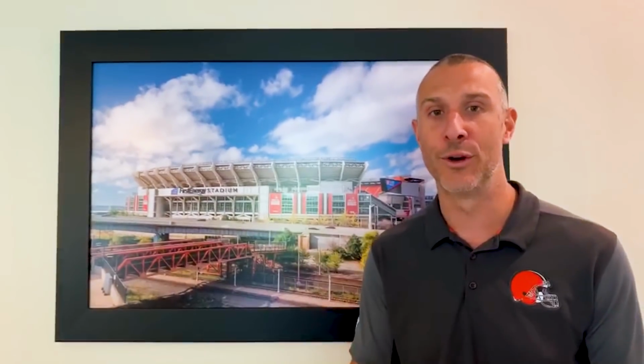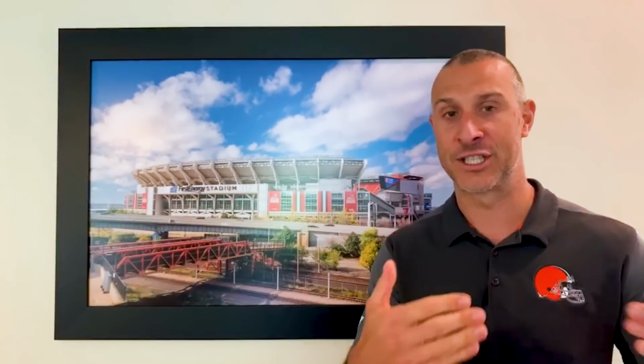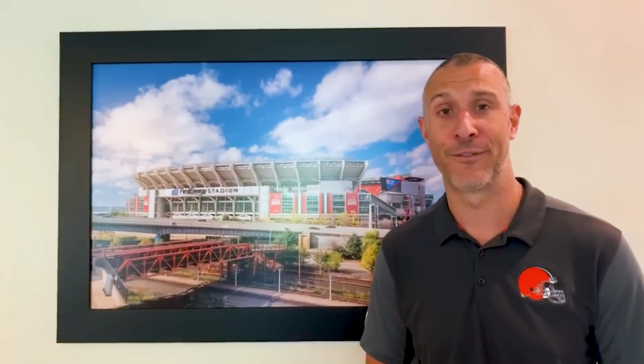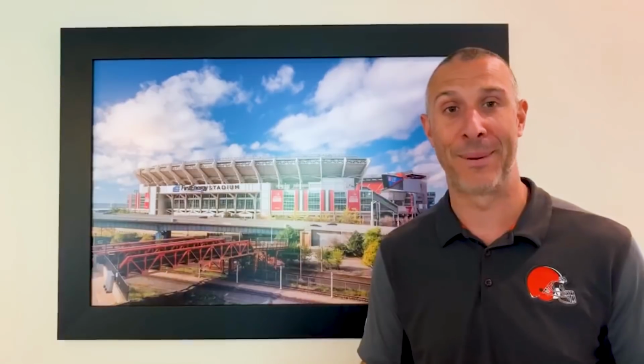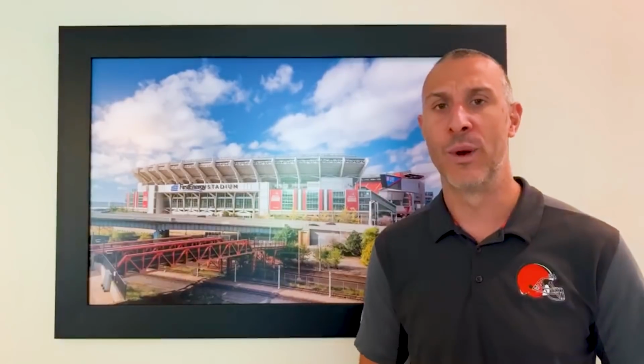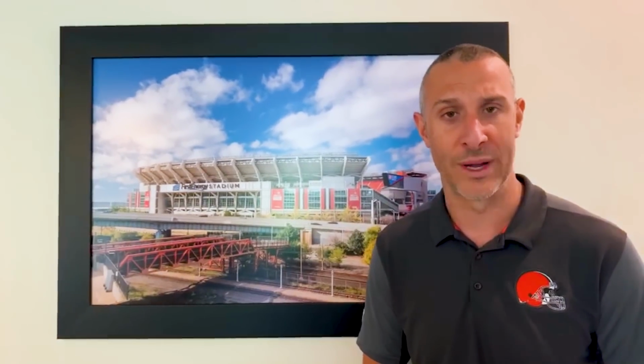So that's your look at the room as it stands today. You've got your starters in there with some youth and also some experience. Jack Conklin, former first-team All-Pro, both first-round picks along with Jedrick Wills, and you have quality backups, quality depth there with Kendall Lamb and, of course, Chris Hubbard.